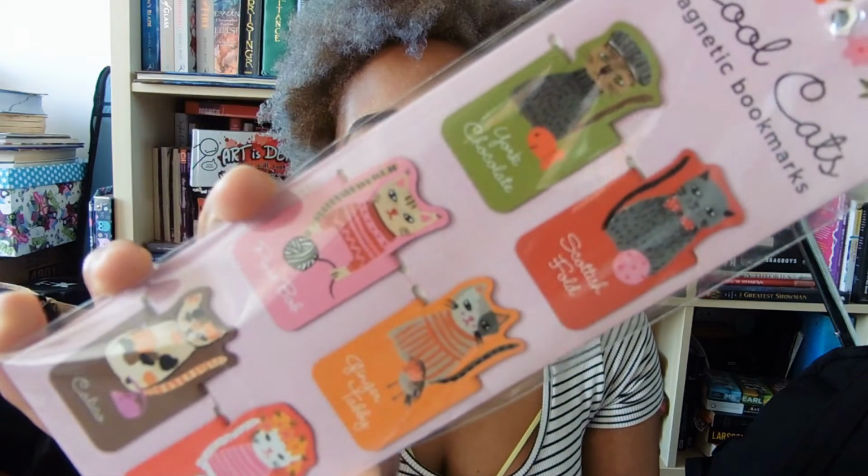I couldn't resist these. So I recently got some magnetic bookmarks when I went to the Harry Potter studios, and it was like my Ravenclaw house ones, and so I was also on the hunt for more magnetic bookmarks because I feel like I've fallen in love with them. And when I saw these cool cat magnetic bookmarks, I was like, yes, I need them in my life. It's got all these cat breeds, and they all look so sassy and cute, and I absolutely adore them. So hopefully you can see them there.